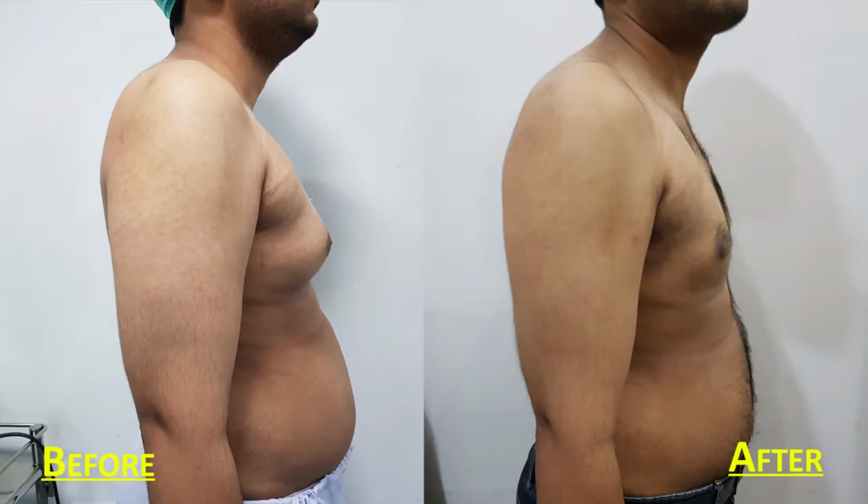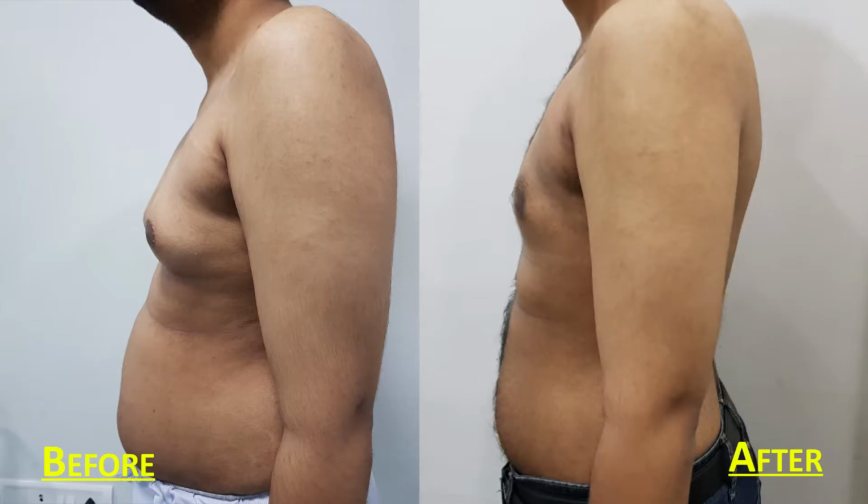This is the side view of the patient, showing the degree of flattening that we can get from the surgery from both the sides. So all in all, a very gratifying surgery both for the patient and the cosmetic surgeon. It is not a problem you need to suffer from.